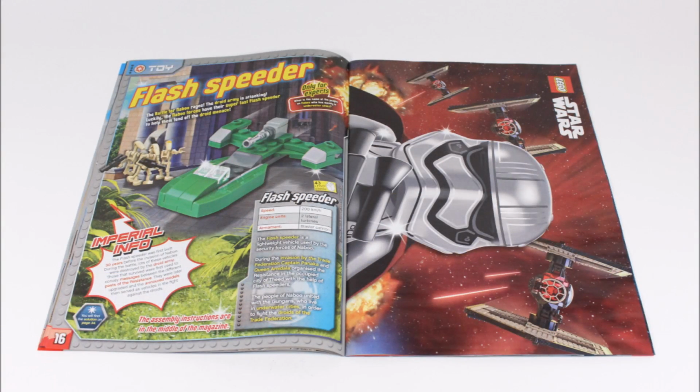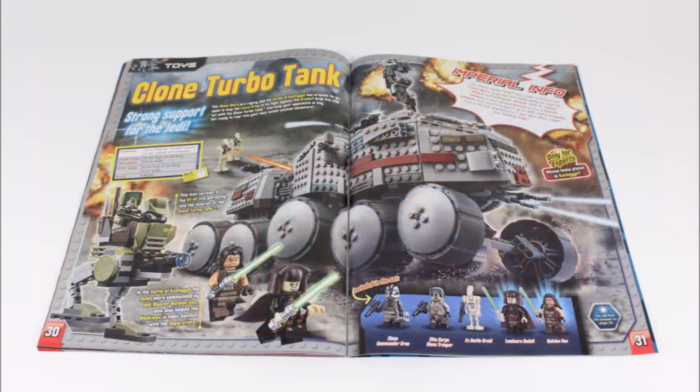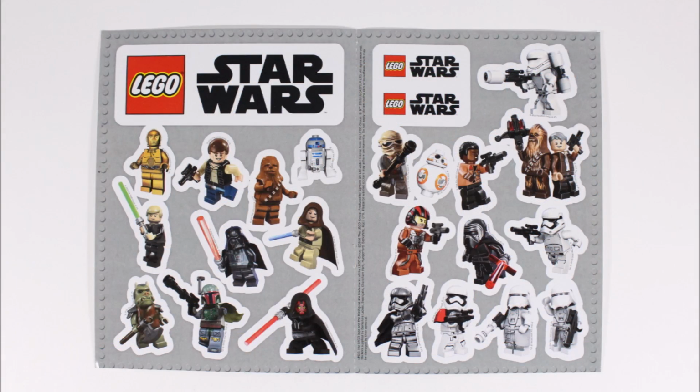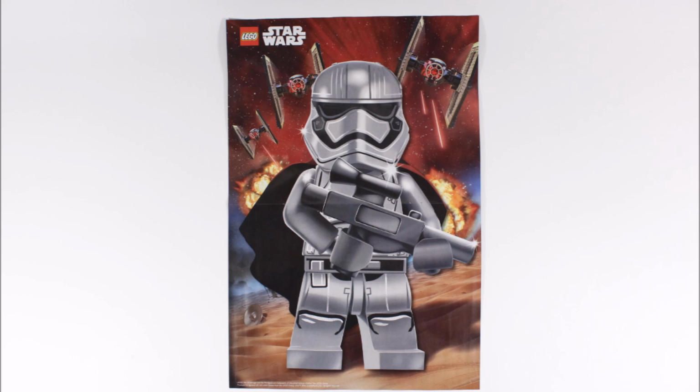the Flash Speeder LEGO gift, and a Star Wars Rebels comic and double page information on the Clone Turbo Tank set. And finally, at the back is the competition, where you can win the new Rogue One ATST and U-Wing sets. Moving on though, from the magazine we got an extra gift, this cool sticker sheet with lots of cool Star Wars characters on it, which you can stick around like Boba Fett, Darth Maul, Han and Chewie and BB-8. And the pull-out poster this time is only one-sided, but it's a nice Captain Phasma one, and it's one-sided because the Flash Speeder instructions are on the other side.